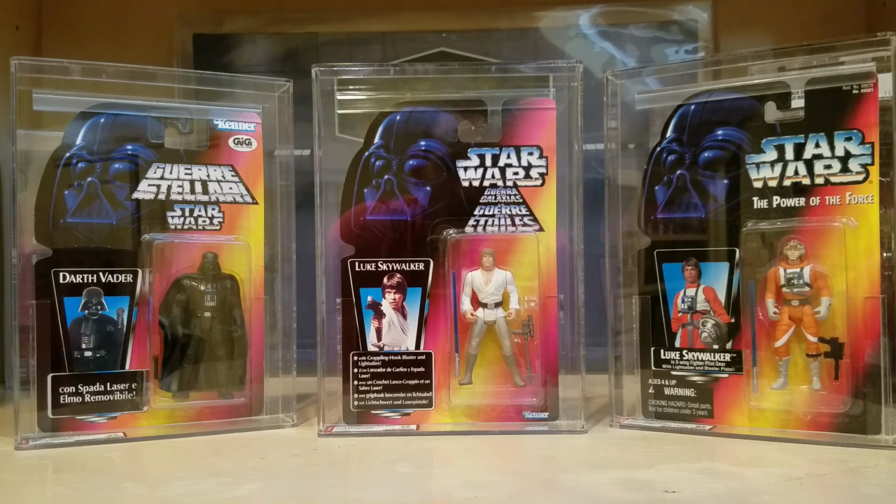But the U.S. card is considered much more desirable than the Tri-Logo, but they're both pretty highly desired. There's no doubt there. The U.S. cards, in good condition, can go for significantly more. Probably double what I paid for this one. It looks awfully cool next to the Vader and the Luke and his X-Wing.